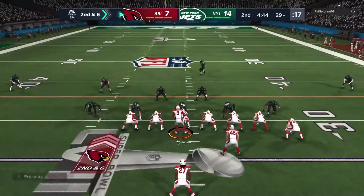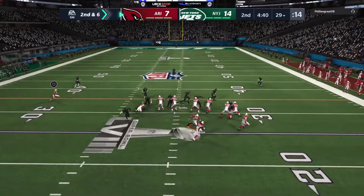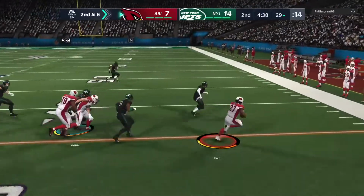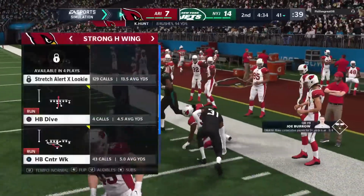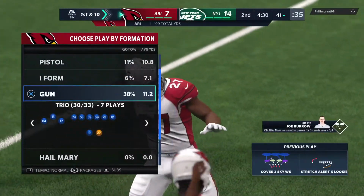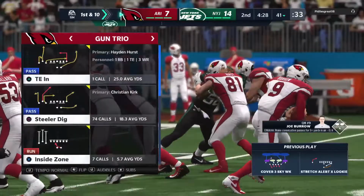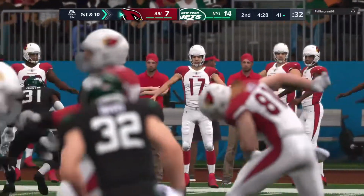2nd and 6, just inside the 30. On the run, this is Hunt. And they get him down, but not before he takes it across the 40-yard line. 12 yards there and a first down. Seemed like a couple sets of eyes were on the quarterback, so he decided, hey, I'm going to hand this off. Got a good gain out of it.